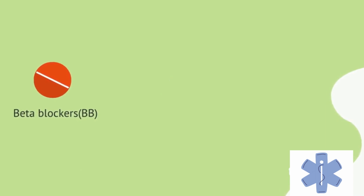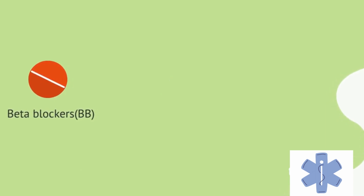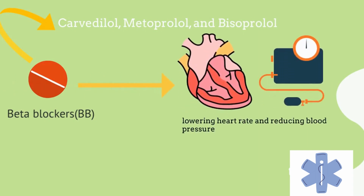Furthermore, beta blockers may reduce signs and symptoms of heart failure, improve heart function, and help patients live longer. Examples of these drugs include carvedilol, metoprolol, and bisoprolol. They work by lowering heart rate and reducing blood pressure.